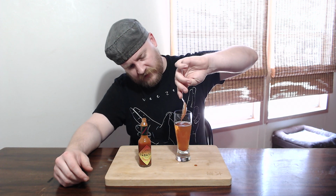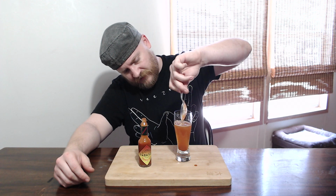Pour it in the beer. Oh yeah, a little stir. And look at the color change that we've had. It looks almost like a wheat beer now, or maybe a red ale. And at the end of your drink, you got that nice little collection of hot sauce at the bottom.